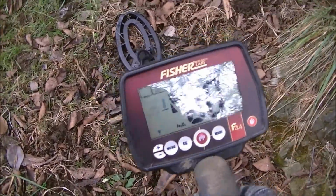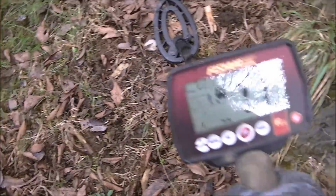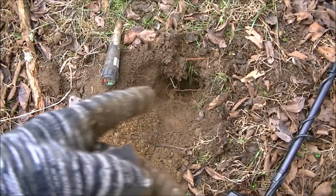It's not an iron signal, it's very high conductive, but it's a big signal. Ringing up really high though, so this could be something interesting. I'll dig it up, we'll see what it is. I've been working on the signal for almost 5 minutes. I'm almost a foot deep.